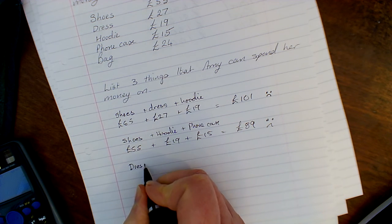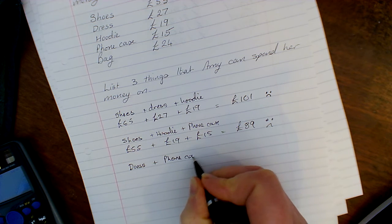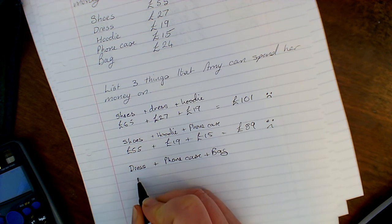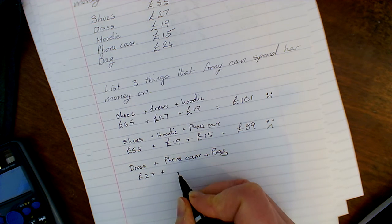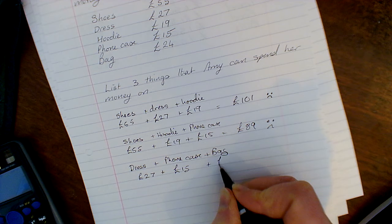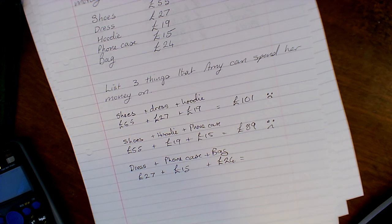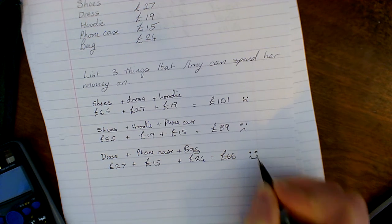Dress, phone case, plus bag. And that comes to £27 plus £15 plus £24. And if I add that up, it comes to £66. Well within budget.